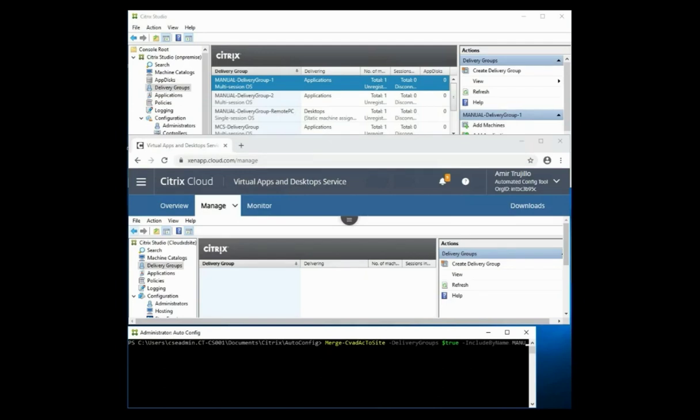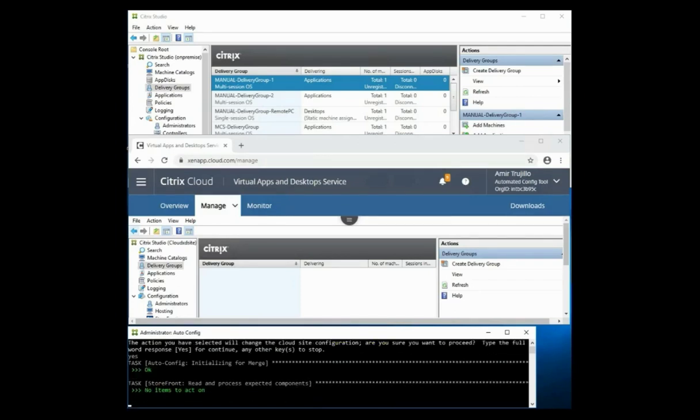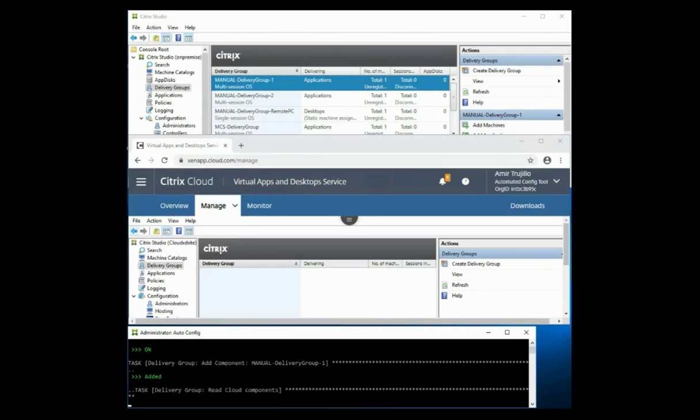The configuration tool starts getting all the information from the configuration files and sends that to the Citrix Cloud. It will ask me if I want to do it. Yes, and the process begins. It doesn't take too much time. Again, it starts discovering all the information, goes to the configuration files and sets everything for me.